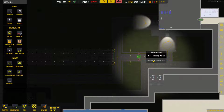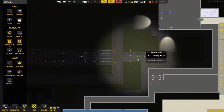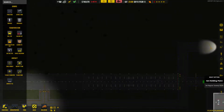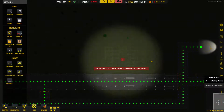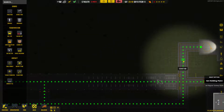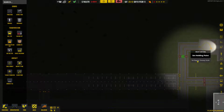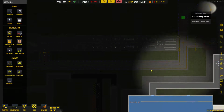And how do I turn that holding point away? There it is, runway ahead, facing straight ahead. You just put it in twice. Okay, I think I know how to do this now. So if I go back to infrastructure nodes, I should be able to set a holding point here as well. So if I go there, set a holding point, runway ahead, that's good.